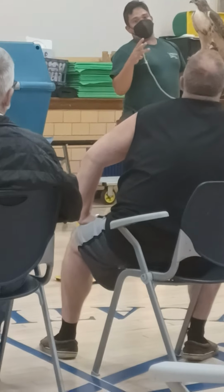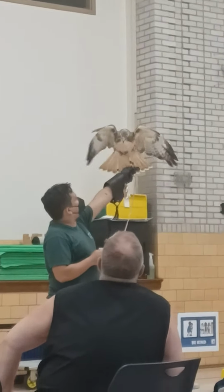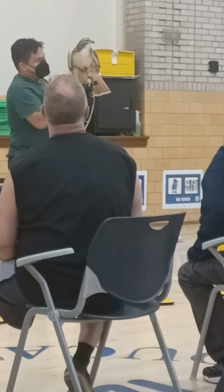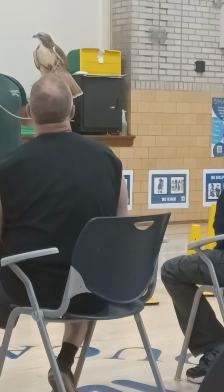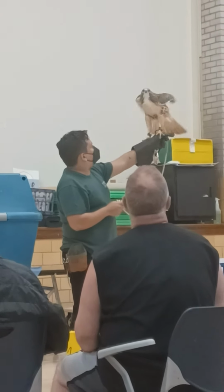And if you imagine if she caught something like a big rabbit, she's not going to be able to swallow that whole. So she can't chew it. So instead, she uses her talons like a fork to hold it down, and she uses her hooked beak like a knife to tear it up into small pieces. So the third thing that makes a bird a raptor is they all have a sharp hooked beak. Great eyesight, hooked beak, and large talons as well.